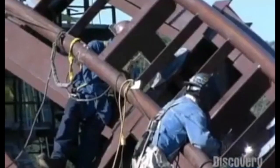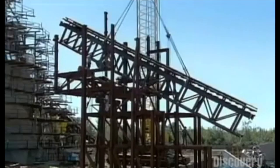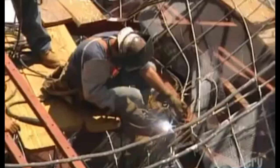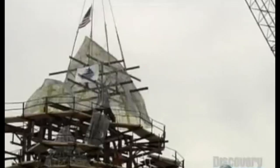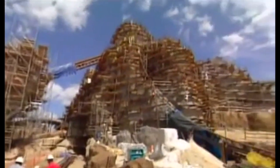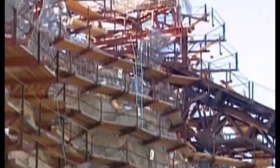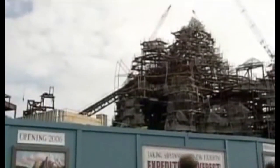In Orlando, Florida, engineers work round the clock to build a thrill-a-second adventure attraction like nothing else on the planet. Expedition Everest is a high-tech wonder that brings an ancient legend to life at Walt Disney World. Expedition Everest is clearly the big, exciting, fast, powerful ride of Animal Kingdom.